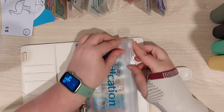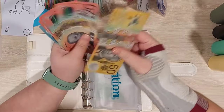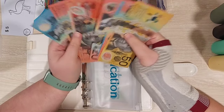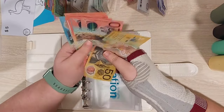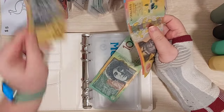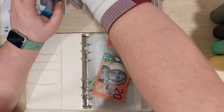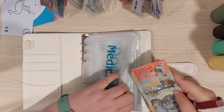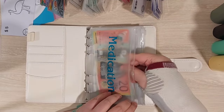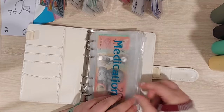Actually, we'll see if we can condense the notes in here. So medication is 50, 70, 90, 120, 140, 160, 170. So 170, not 270. So 150, 70. There we go, 170. So we try and condense the bigger notes whenever we can, of course. All right, those hundreds are just so hard to get in.